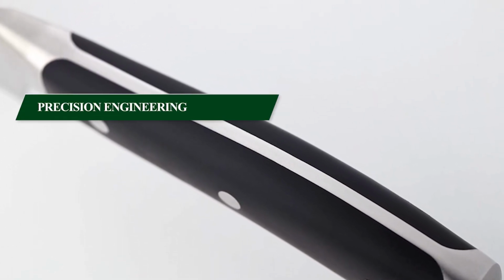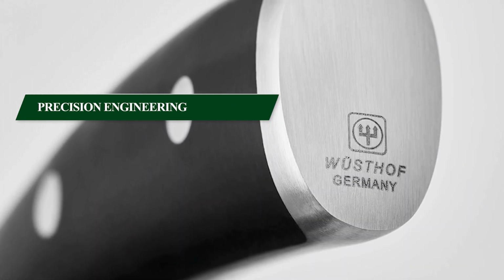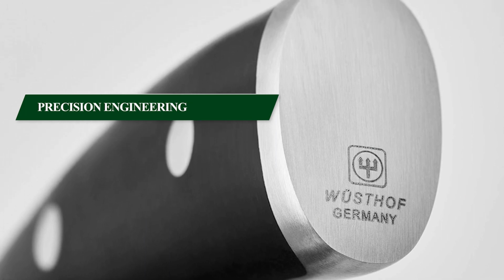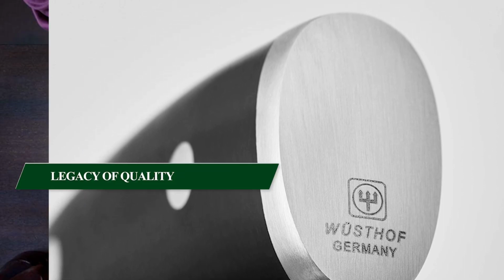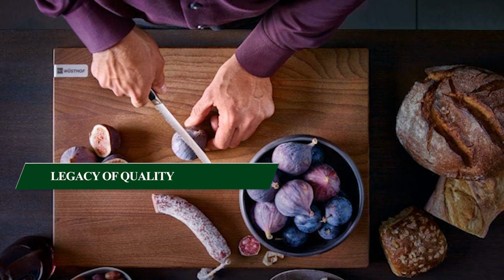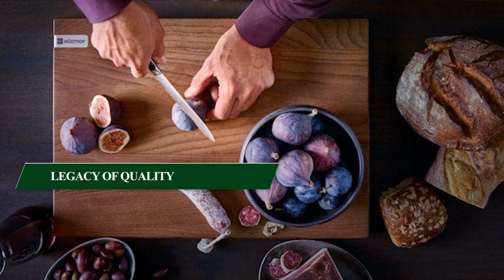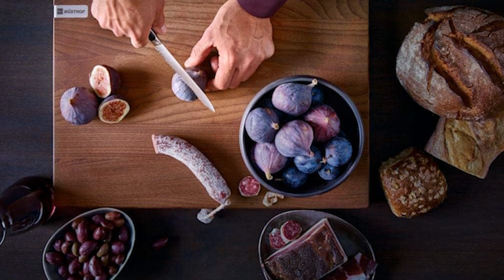Crafted from a single block of high-carbon stainless steel and tempered to 58° HRC, this knife boasts precision edge technology (PETEC) for a blade that's 20% sharper with twice the edge retention than previous models. With over 200 years of experience, WÜSTHOF has perfected the art of cutlery. Family-owned for 7 generations, each knife carries the Solingen name, a designation reserved for products that meet the strictest quality standards.